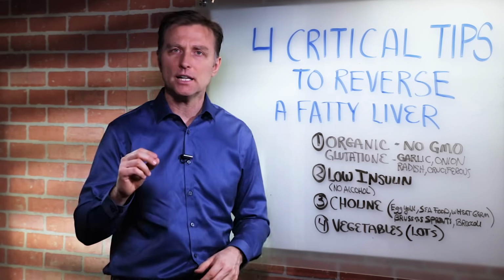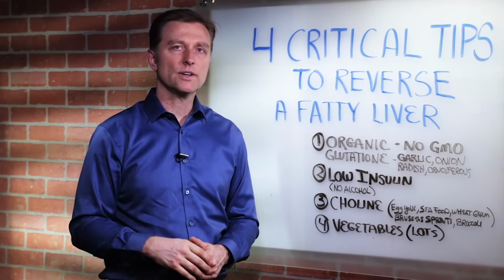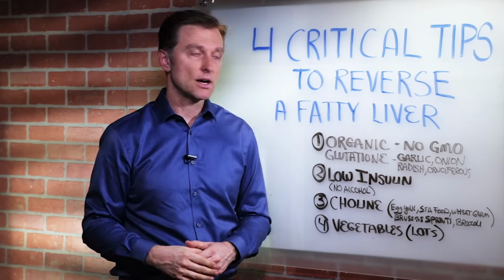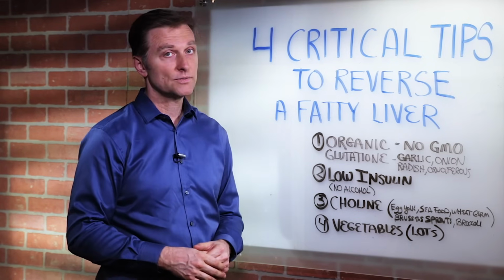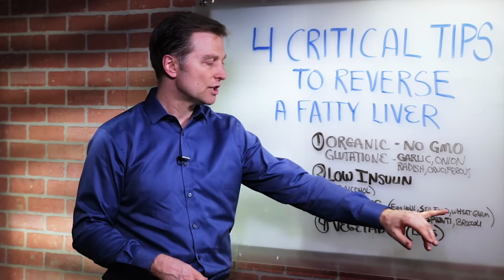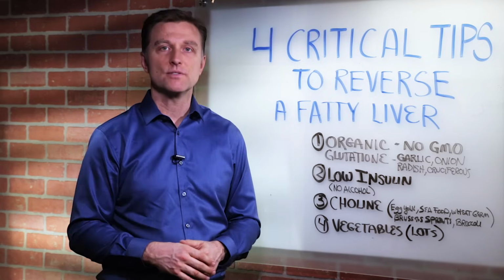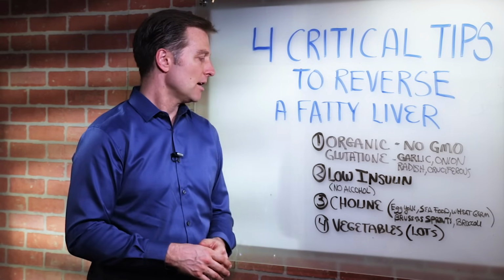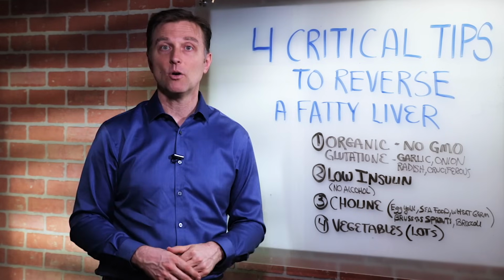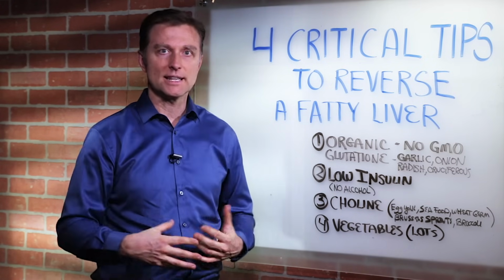Choline is number 3. Choline is a B vitamin that is very essential for dissolving or breaking down fat from the liver. It's called lipotropic. It breaks down lipids or fats. Guess what food? It's actually in egg yolks. It's in seafood, wheat germ, Brussels sprouts, broccoli, and other cruciferous vegetables, okay? All right, so you may even consider just consuming this as a supplement as well because we want to get more of it right now just to really break that stuff down.